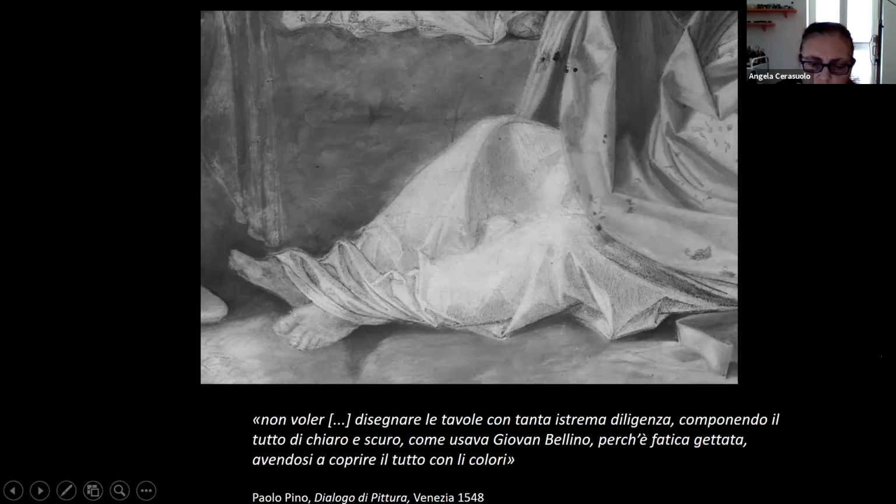And we remember what Paolo Pino said about Giovanni Bellini, more than 50 years after he painted. He says that it's not worth drawing every detail so accurately in chiaroscuro, because it's work lost, because you have to cover it with color.